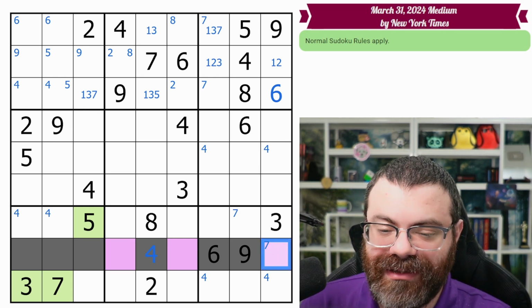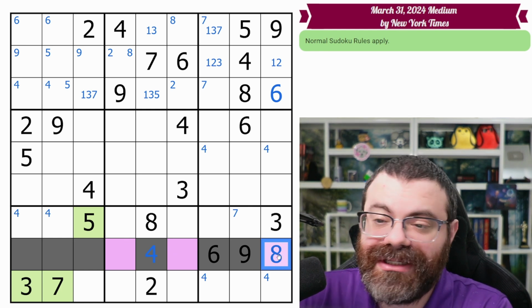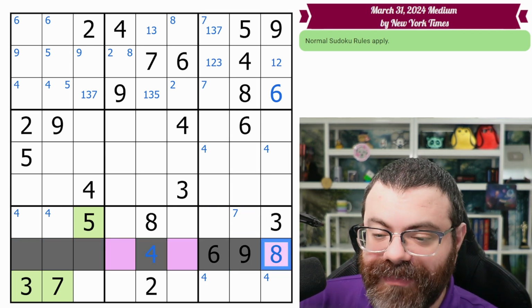We might think that this could be an 8. That's one example, right? If I fill 8 there, it doesn't turn red. There's no 8 in the column. There's no 8 in the row. There's no 8 in the box. So why wouldn't 8 be a candidate?